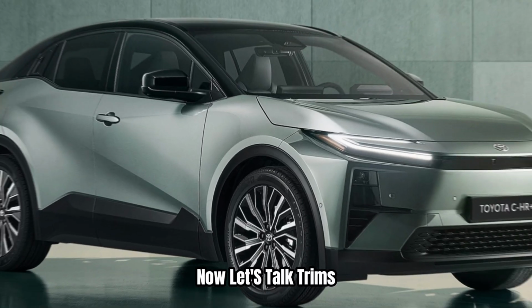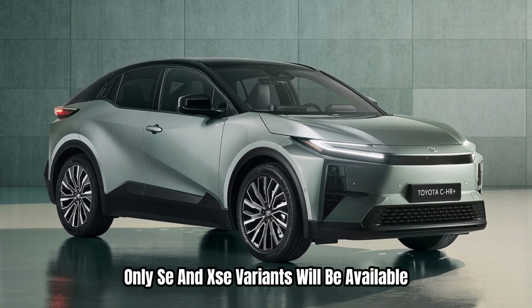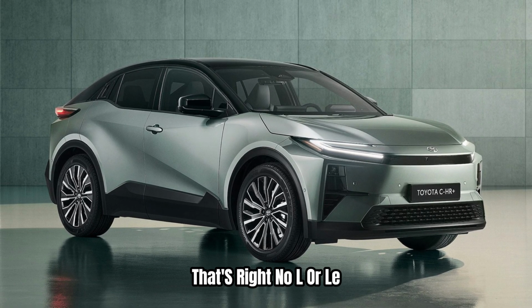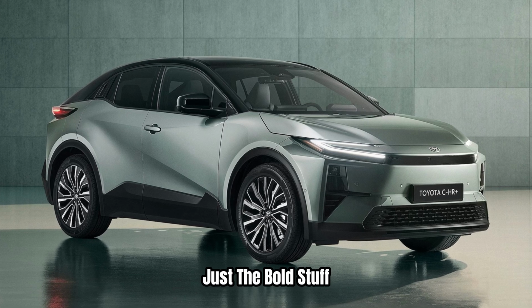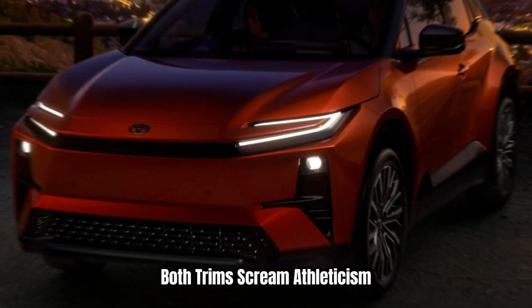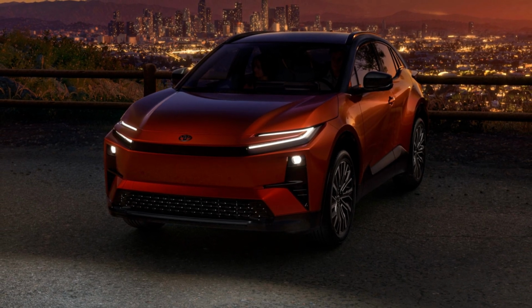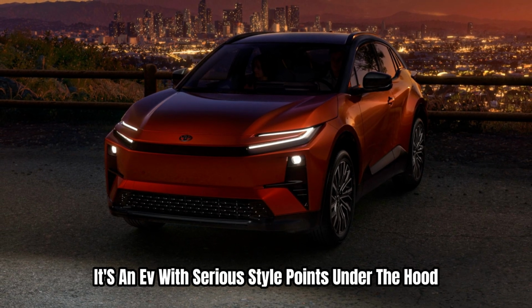Now let's talk trims. Toyota's going sporty with this one. Only SE and XSE variants will be available. That's right, no L or LE, just the bold stuff. Both trims scream athleticism, especially when you throw on those optional 20-inch wheels. It's an EV with serious style points.